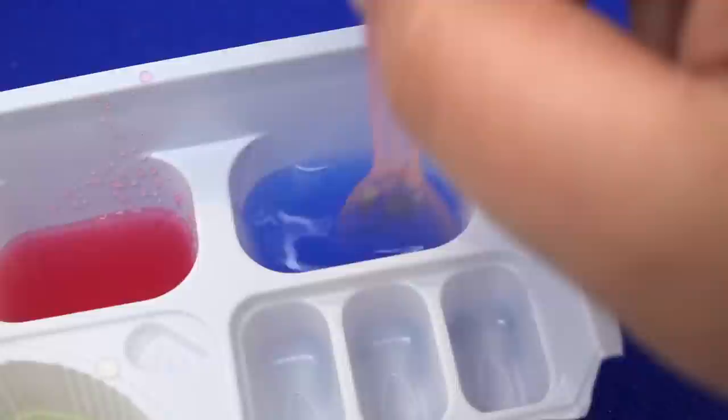And blue, tastes like soda. Like everything tastes like soda. Red, like soda? And how about yellow? Come on. Pineapple. Ooh, like a pineapple-y mango. It's sweet. It's nice. I think yellow's my favorite.